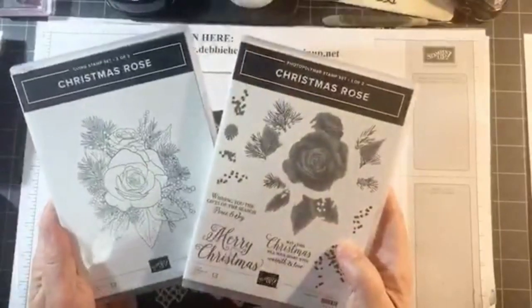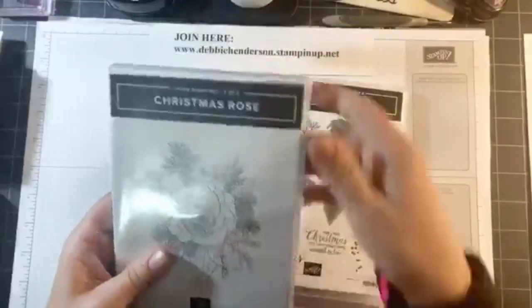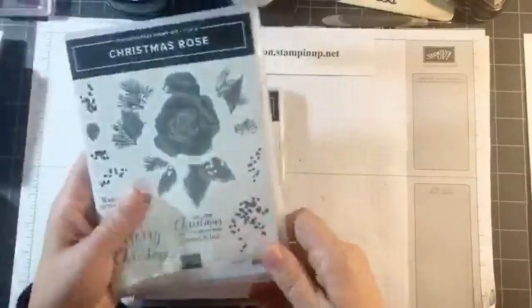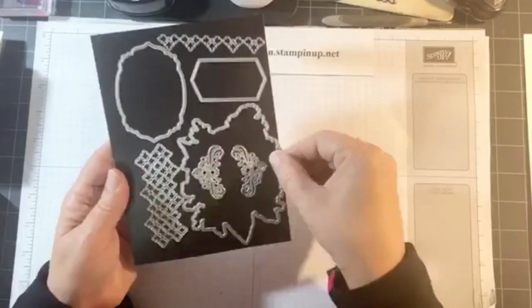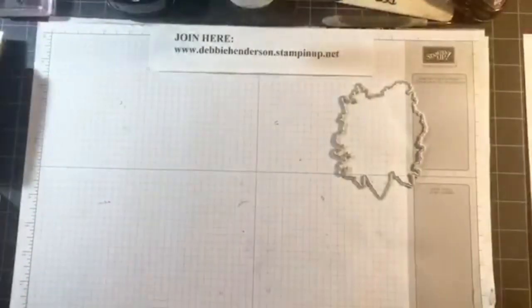This is the stamp set, Christmas Rose. It comes in 2 cases. You've got the rubber mount, clear mount, or cling mount, and then we have the photopolymer set. And you can see that I've used it quite a bit because some of the stamps are stained. And then we have the dies. So tonight, I'm actually using the large rose die and then this little frame die, which I've already pre-cut.